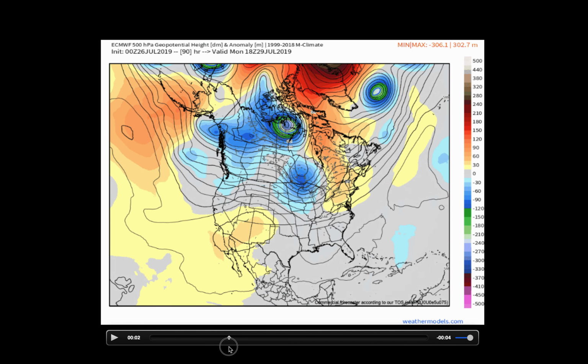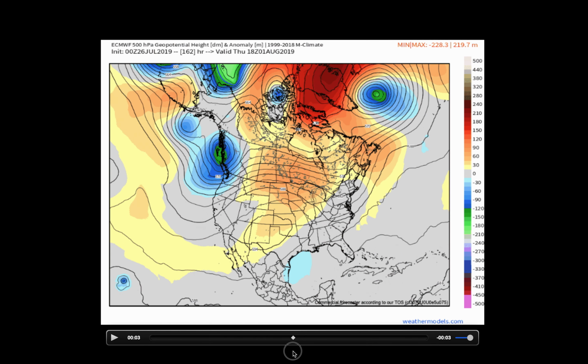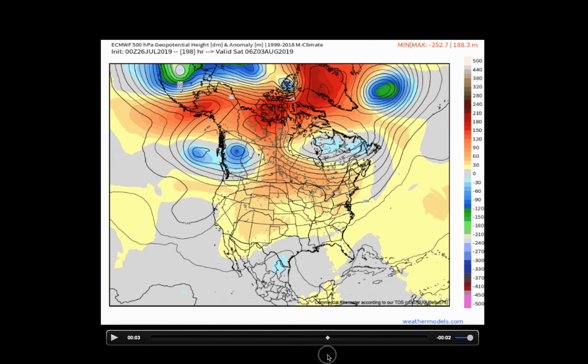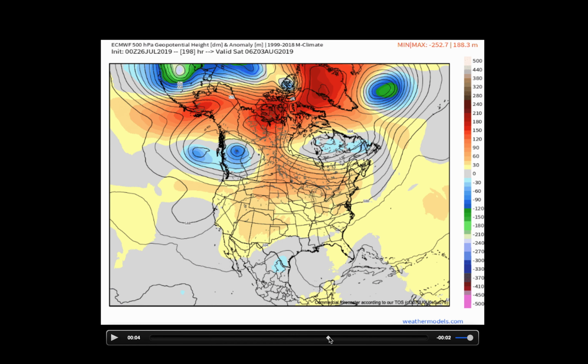On the backside, we bring in some subtle ridging. That's going to allow us to warm back up before this next disturbance begins to organize. This next trough off to the west begins to impact us as we head into the mid to late part of next week. It's going to allow the chance for showers and storms to remain in the forecast as we head into the middle to later parts of the next week. It could also mean a return to some severe weather across the region as well. We're going to talk about that here in just a moment as well. Let's go ahead and finish it out, though.